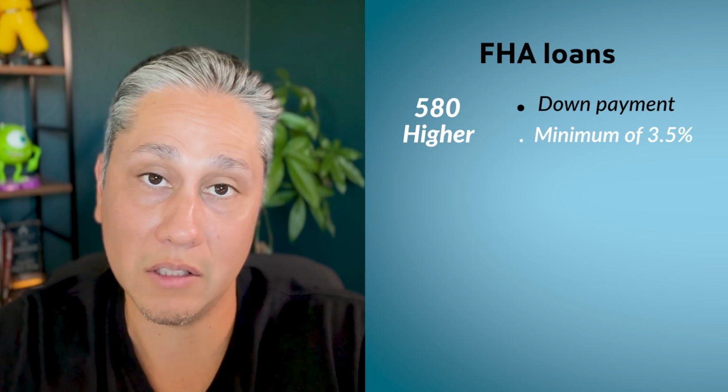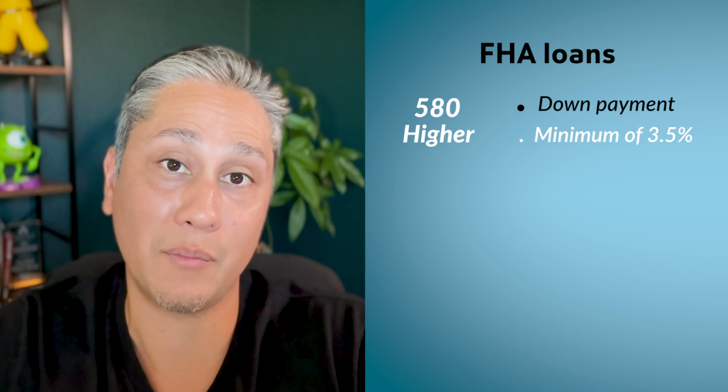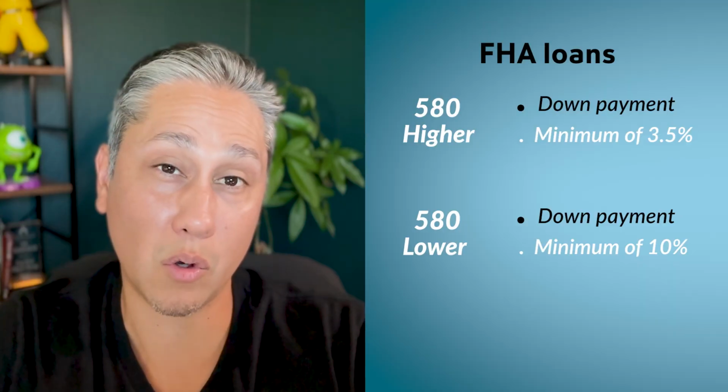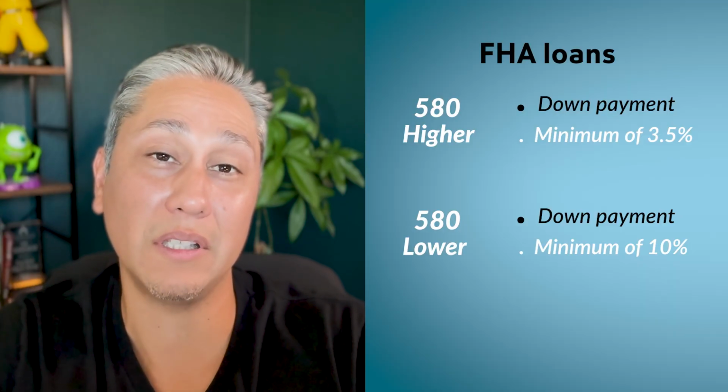So let's break down the minimum credit scores per loan type. For FHA, 580 is going to be the minimum score that you can have to qualify with 3.5% down. Now, if your credit score is lower than 580, you can still qualify, but you need a much larger down payment. You need 10% down. FHA loans are going to be a little bit more forgivable when it comes to collections and past dues and those types of things that affect your credit.